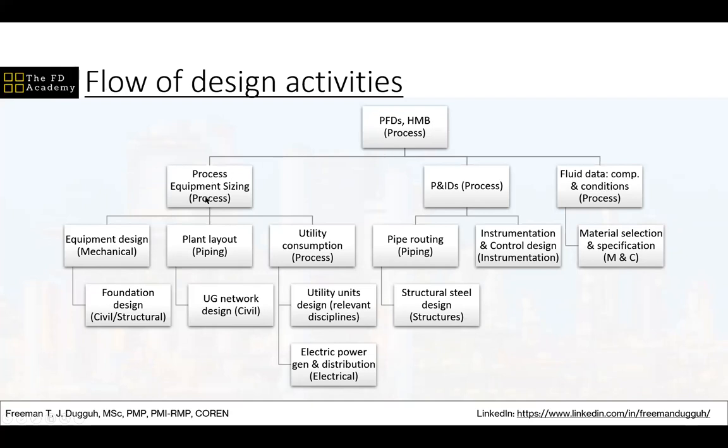So the equipment sizing, the process equipment sizing, is then an input into the equipment design by the mechanical guys. It's also an input into the plant layout by the piping guys. It's also an input into the utility design, which is also handled by process. In fact, the utility design is handled by a multidisciplinary team, but it is led by the process guys.